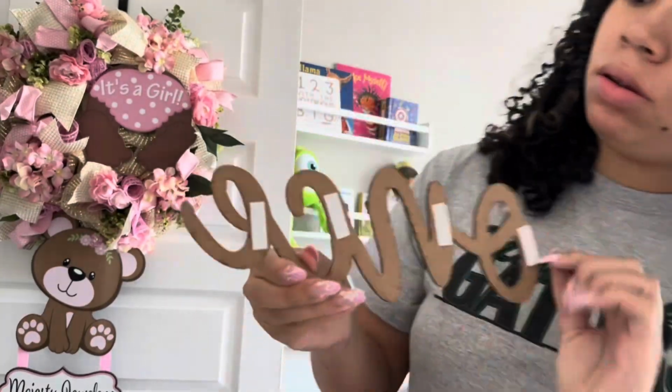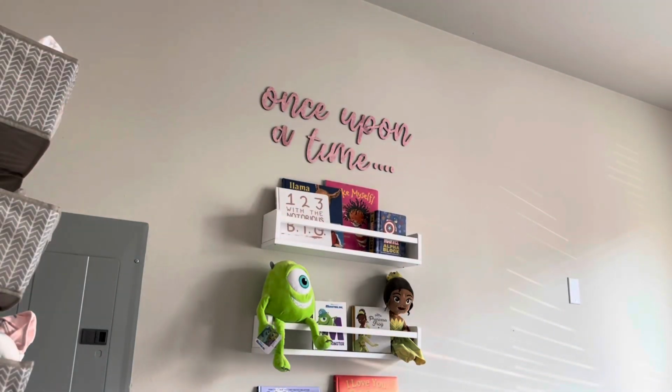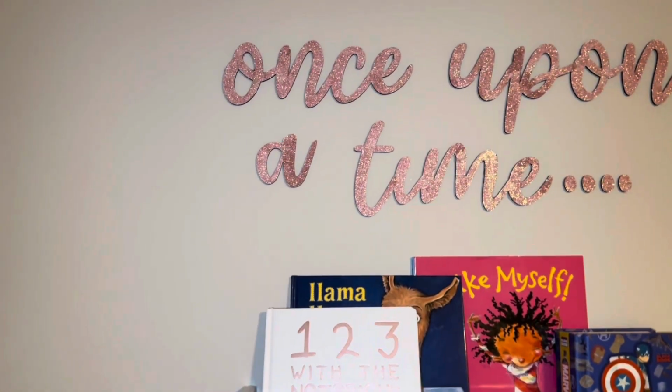Here are the foam stickers that I put on the back. I just got that foam tape from Dollar Tree, and voila.